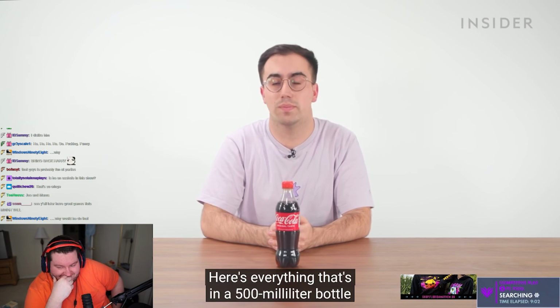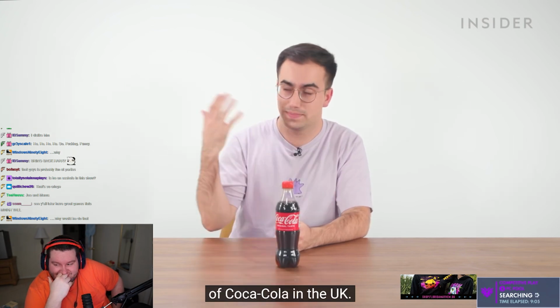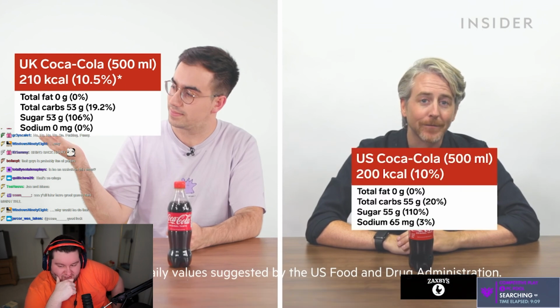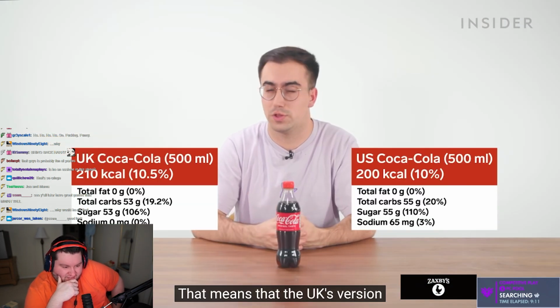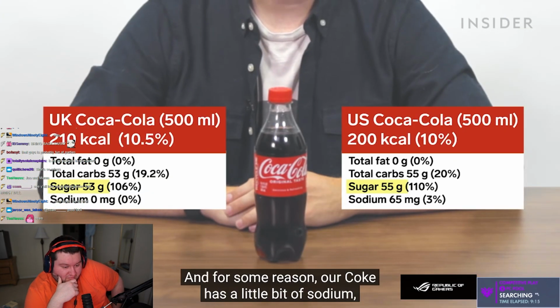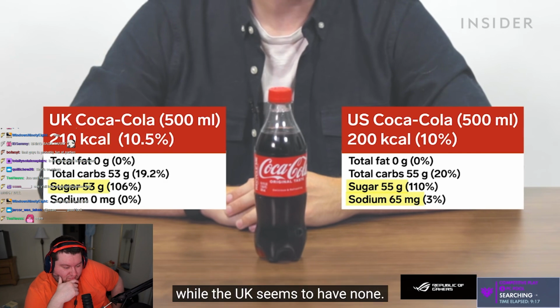Here's everything that's in a 500 milliliter bottle of Coca-Cola in the UK. And here's everything in that same bottle in the US. That means that the UK's version actually has slightly more calories in it than the US. But we have more sugar. And for some reason, our Coke has a little bit of sodium, while the UK seems to have none.